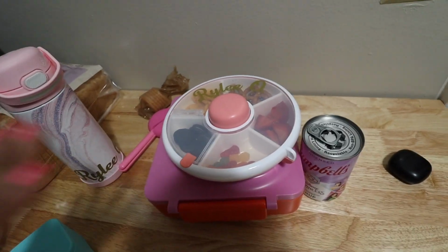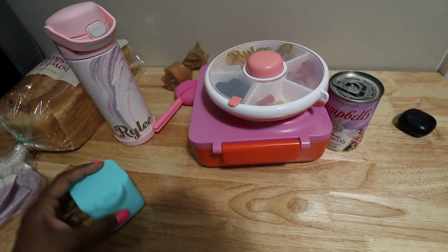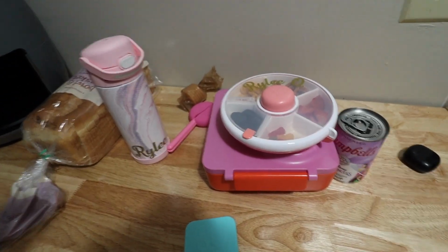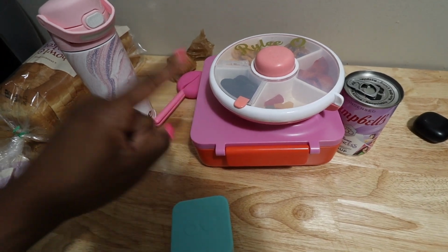I feel like I'm starting from scratch all over again. But I did want to put lots of fruit options. So we do have the grapes, and then we also have the strawberries. And I think maybe next time I might do two fruit options in here. And then we have some apples that I can put in here as well.